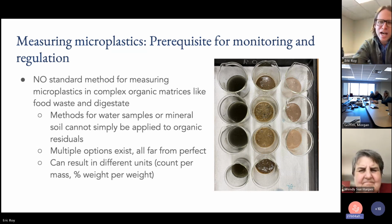So we use FTIR, and we'll talk more about that soon, at UVM as a confirmation step. But even that becomes complicated because a lot of the packaging materials that are in these food waste streams are not necessarily simple polymers. They're like layer cakes of different things. So when we put them under our instruments, sometimes we don't get that smoking gun evidence we hope for, and it becomes a little bit more difficult to interpret. And we'll share some results to illustrate that.